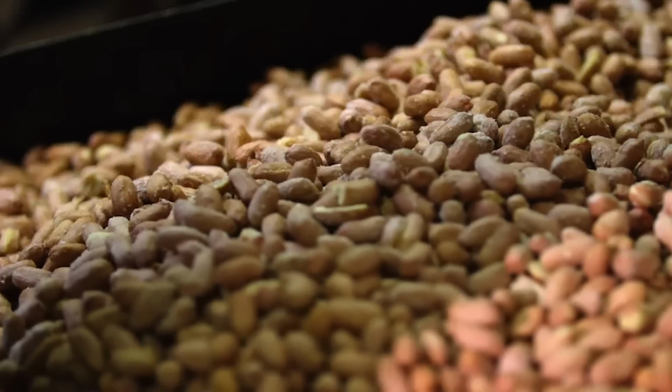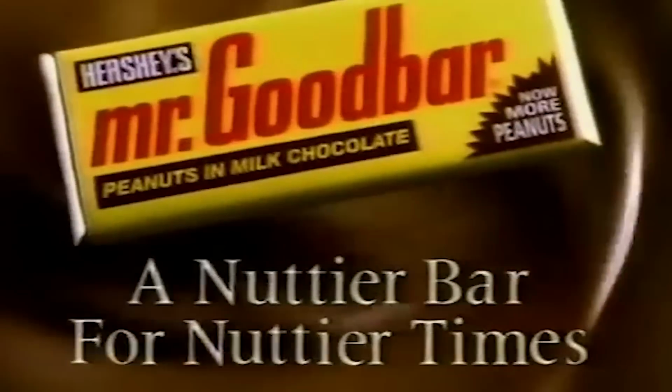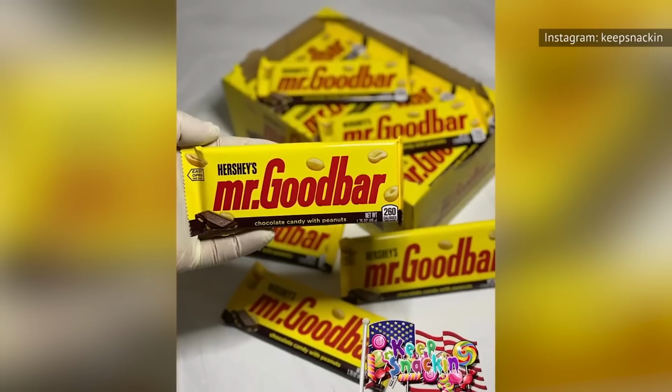Peanuts and chocolate are typically an awesome combination, but Mr. Good bar doesn't really live up to its name. It's just milk chocolate combined with a bunch of Spanish peanuts, and though it's not horrible, it's not impressive either. There are just a few too many peanuts and the chocolate isn't as rich and creamy as it should be. Unless it's one of the last candy bars on the rack, you can almost always find something better to satisfy your sweet tooth.